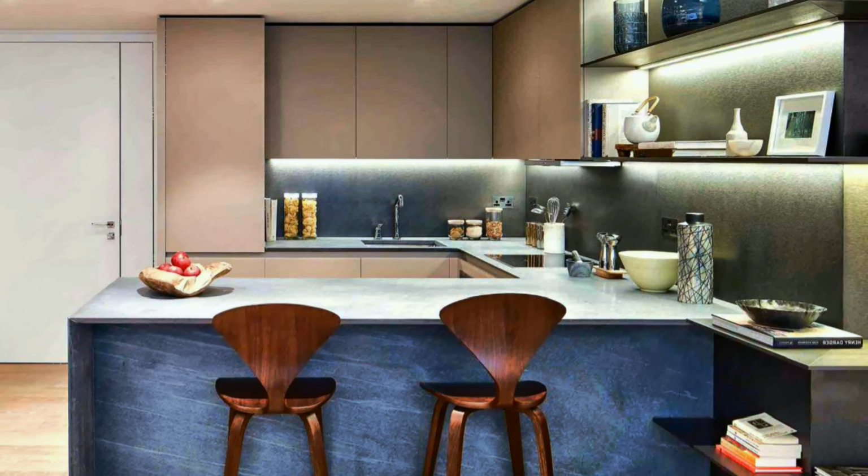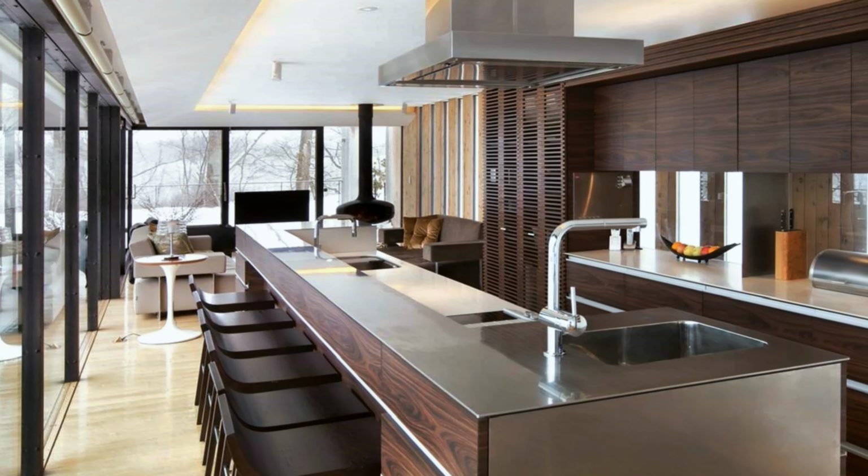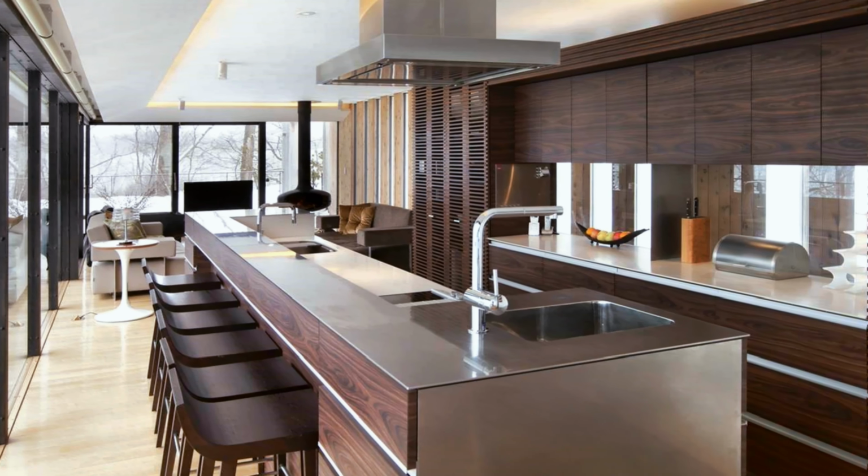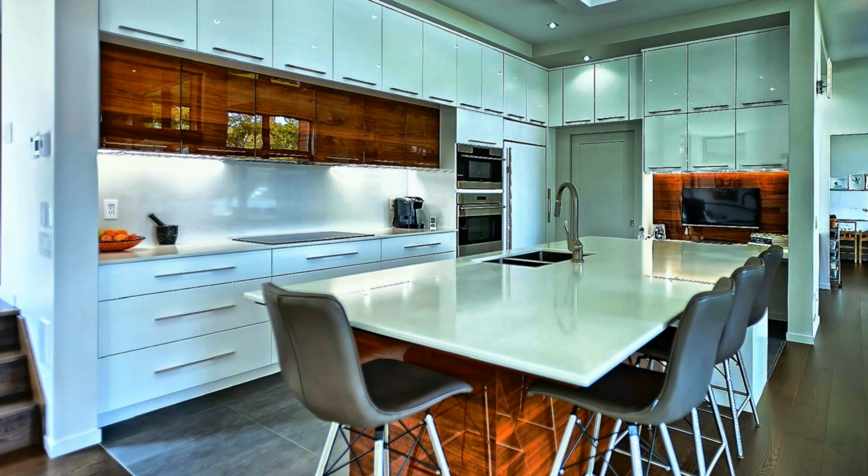U-shaped kitchen in a beautiful color palette, beige, green, blue and white countertop. Stunning modern new kitchen design. Large L-shaped kitchen with large countertop surface and huge kitchen island.